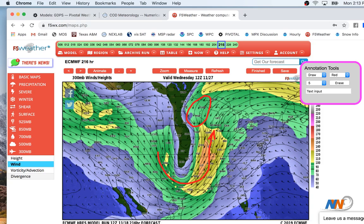All right, but first things first, we will concentrate on the potential for at least some snow, maybe even perhaps a little bit of ice, and certainly at least some rain with the storm system that's coming in for later Wednesday and into Thursday.